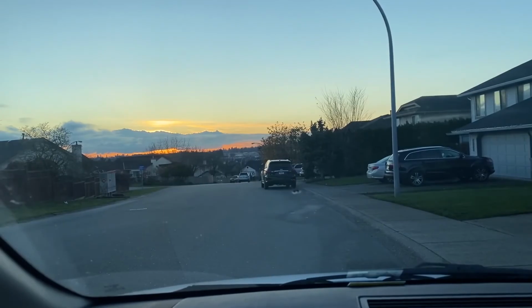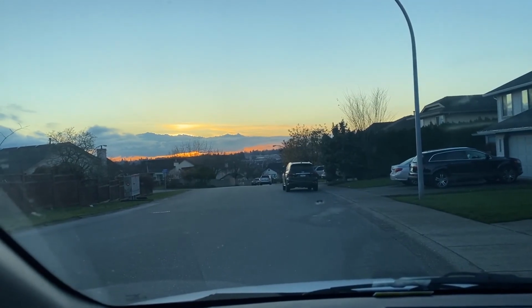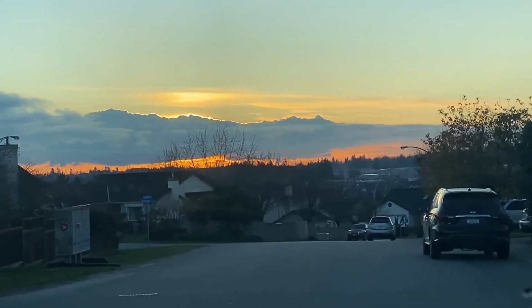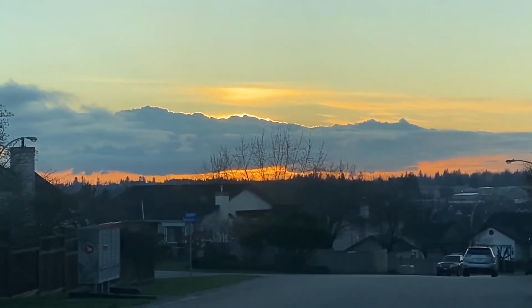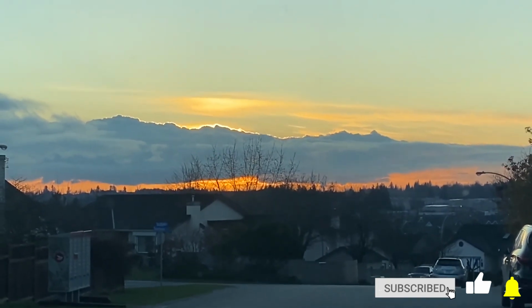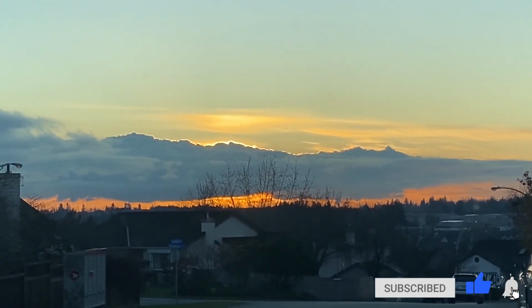And lastly, okay, end of the day, I literally had to stop just so I can get this beautiful evening sky for you guys. Wow. I hope everyone had a beautifully blessed day today.